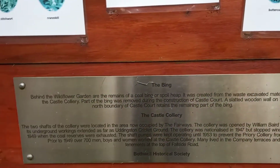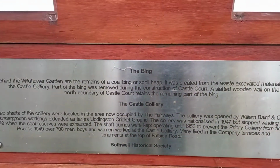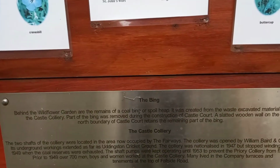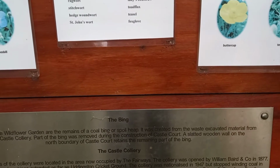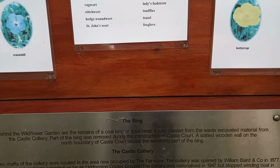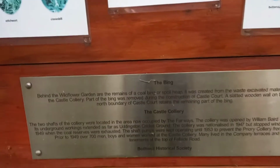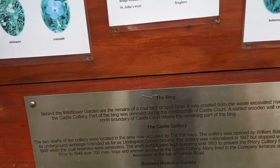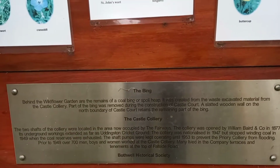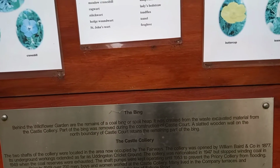And here's the Bing. Behind the wildflower garden are the remains of the coal Bing, or spoil heap. It was created from the waste excavated material from the castle colliery. Part of the Bing was removed during the construction of the castle court, and a slatted wooden wall on the north boundary of the castle court retains the remaining part of the Bing. Okay, the two shafts of the castle colliery were located in the area now occupied by the fairways. The colliery was opened by William Baird in 1877, and basically stopped mining around about 1947.